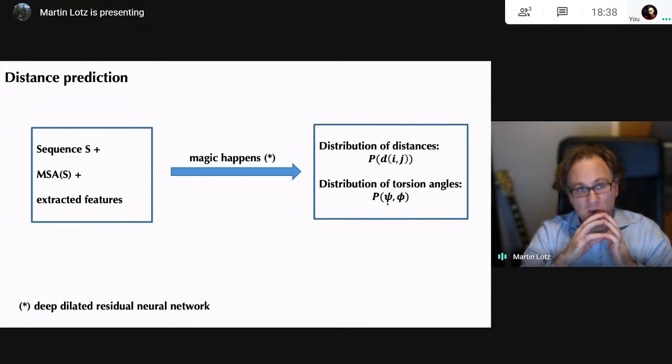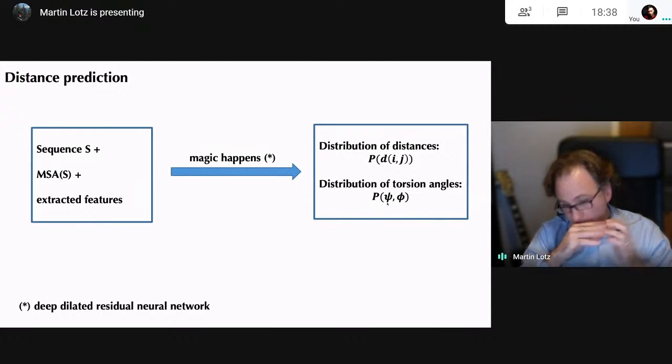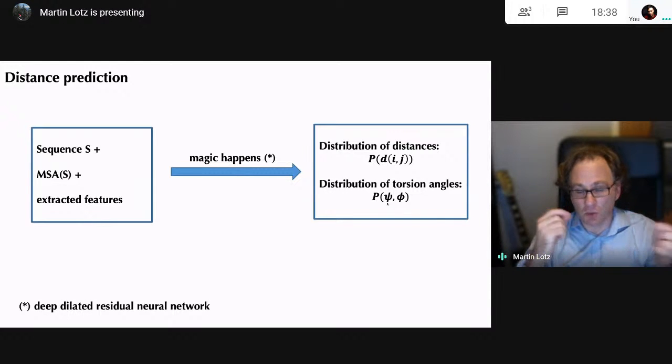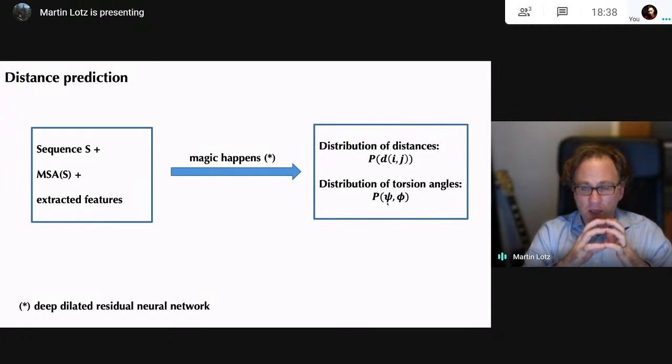Okay, so to summarize what we have seen so far, we take a sequence S, we take a multiple sequence alignment, which means we compare this with similar sequences from the database, and we extract some features from it. And then from this, we want to infer something about the distances between any two sites in our sequence of letters. And the way this is done is, we can't really say exactly what the distance is, but we have a certain probability distribution on these, and also a certain probability distribution on the torsion angles, ideally. Okay, so you want to be able to say that the probability that the torsion angles are in a certain way is high, or is low if you change them.